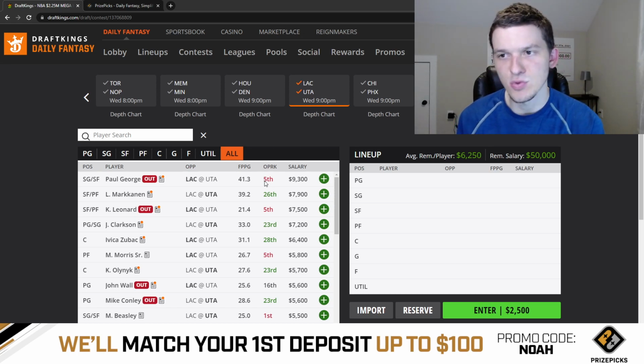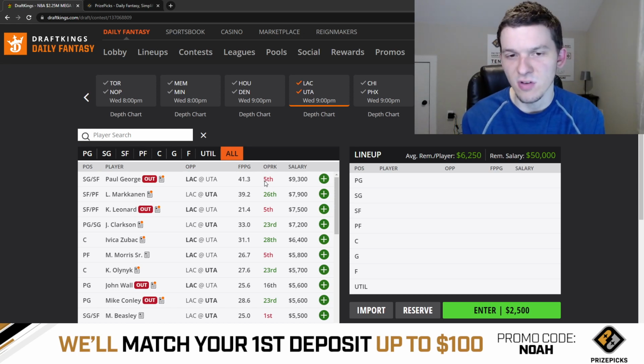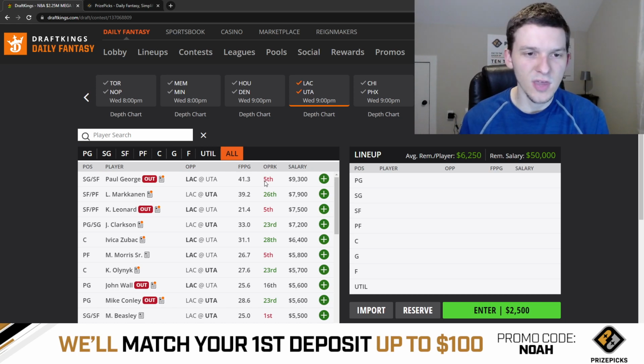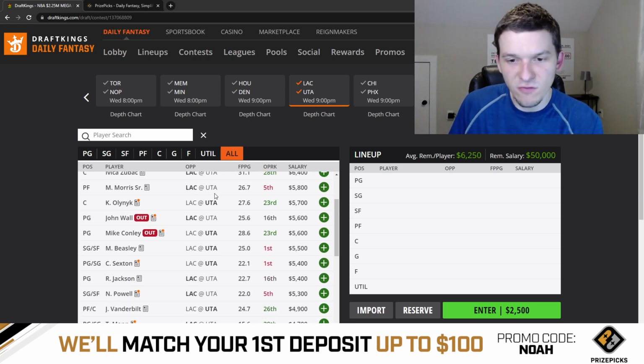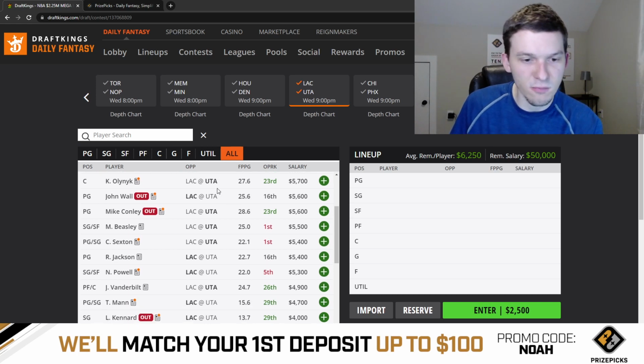We didn't have as many options. Today we had 13 games, so there's a ton more options. I will say that without Paul George, without Kawhi Leonard, you can expect pretty big roles for Reggie Jackson and Norman Powell, and these guys are still fairly cheap. I mean, Jackson's 5,400, Powell's 5,300, Terrence Mann's 4,700.